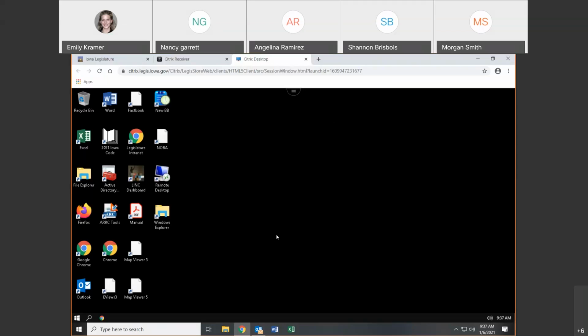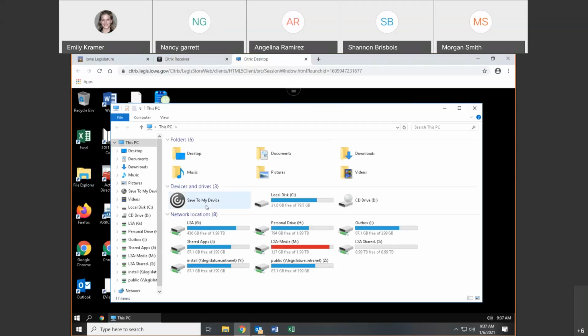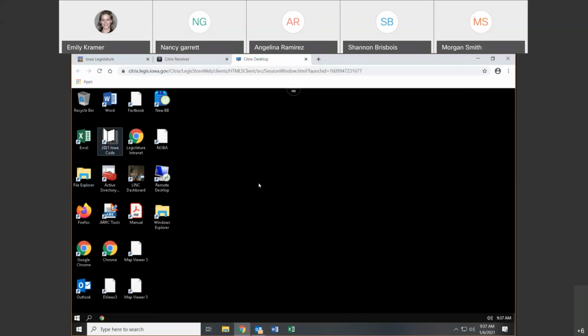So you can always write us there as well. But Citrix is exactly like being here at the legislature. You have access to all of your drives. So again, if I click on the File Explorer here, you can see I have my G, my H, and my I drives. You'll also get access to the chamber printers. There are 4 printers in each chamber, and if you need to, for example, print a document from your personal machine and you're here at the Capitol, you can use Citrix to do that and access the printers as well.